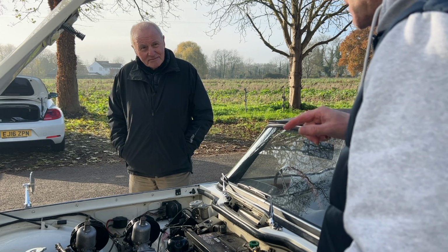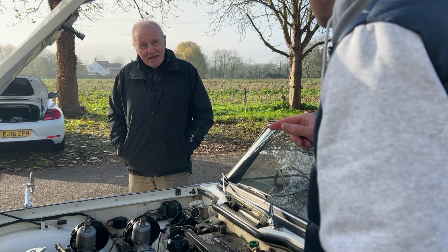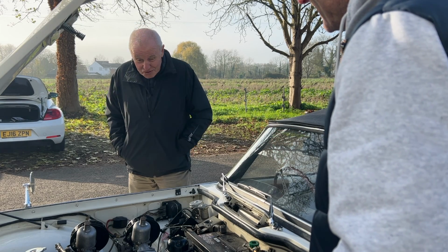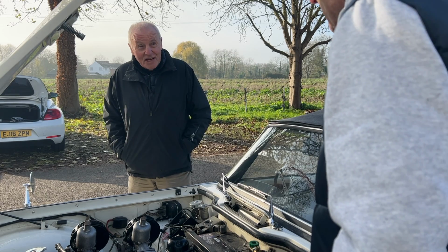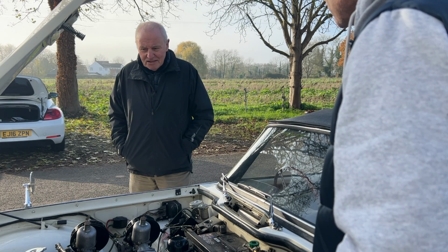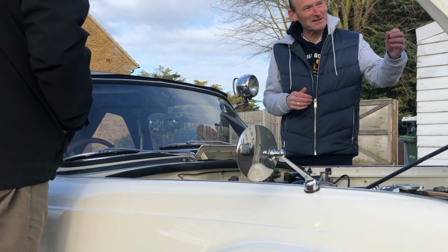And because you said earlier that when you were younger you had a TR2, how did that engine compare? Well, just looking at it, exactly the same. Identical. It was slightly smaller capacity in those days. Okay, should we put this down and let's have a look in the boot?